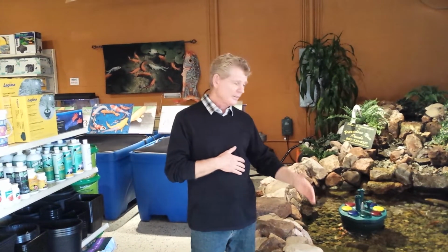The first thing I wanted to point out is that there is a liner underneath all the rock and gravel here. The liner is neutral, doesn't react with the fish or chemicals, and is the ideal situation for having a pond. You can conform it to any shape or size that you want.